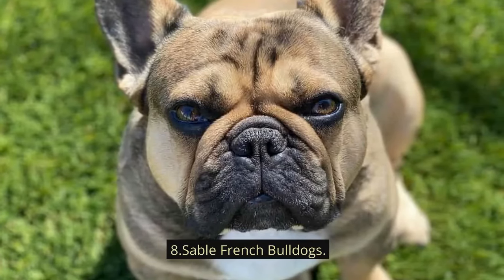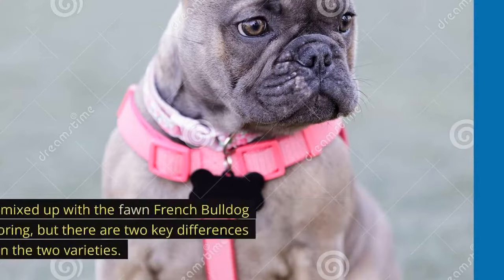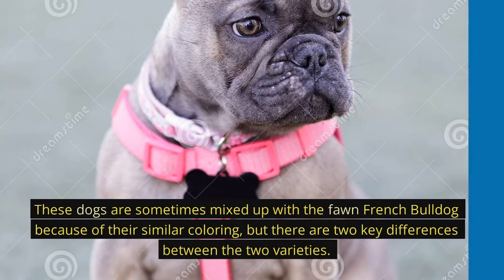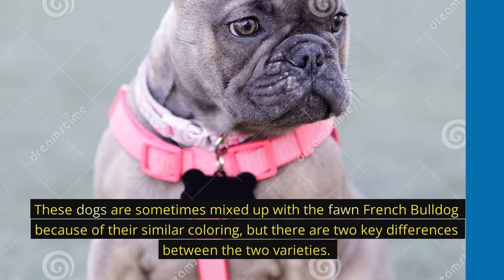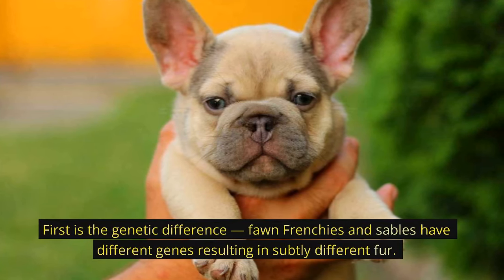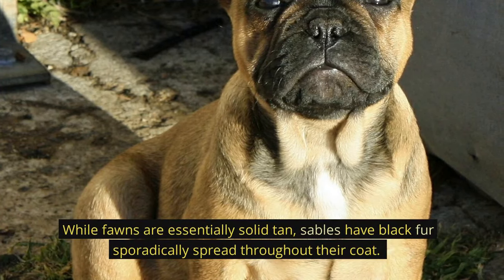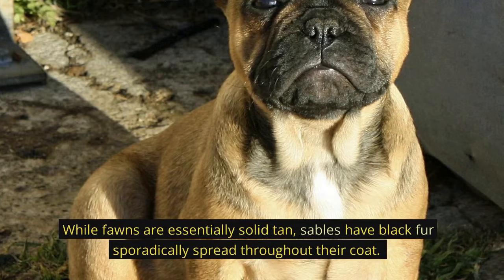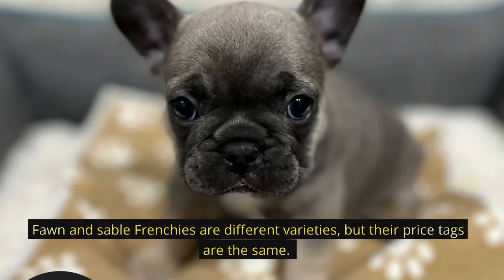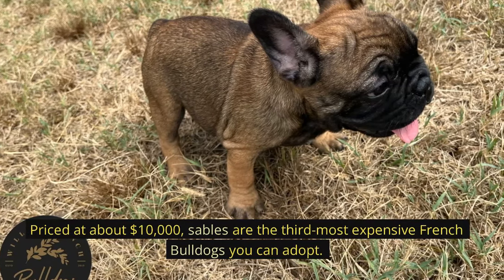8. Sable French Bulldogs. Heading into the top 3, we've got the adorable Sable Frenchie. These dogs are sometimes mixed up with the Fawn French Bulldog because of their similar coloring, but there are two key differences between the two varieties. First is the genetic difference. Fawn Frenchies and Sables have different genes resulting in subtly different fur. While Fawns are essentially solid tan, Sables have black fur sporadically spread throughout their coat. Fawn and Sable Frenchies are different varieties, but their price tags are the same. Priced at about $10,000, Sables are the 3rd most expensive French Bulldogs you can adopt.